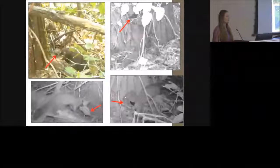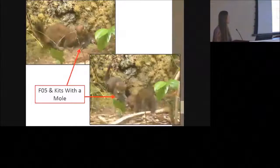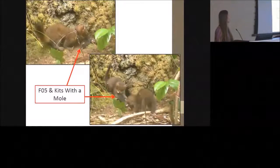We also are fortunate to capture pictures of females delivering prey items back to the den. And a lot of times you can't really tell what they're bringing. Based on the photo series, my best guess, top left is some kind of squirrel. The top right, you kind of get a glimpse of a bird wing. Bottom right, some kind of small mammal the size of a chipmunk. And the bottom left, some kind of fungus. This one, hopefully we can all agree, female 5 delivered a mole to the den tree. And you can see the kits just went to town.